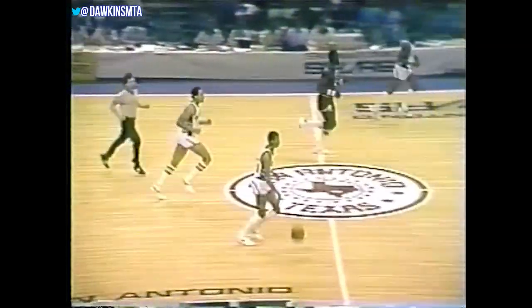Silas on the bad pass underneath, and the doctor tracks it down. Back to Dawkins. That was a great feed. That's a tough shot, Brent, because he had to look back for the ball, and while in the air, turn quickly back and look at the basket. Ice.